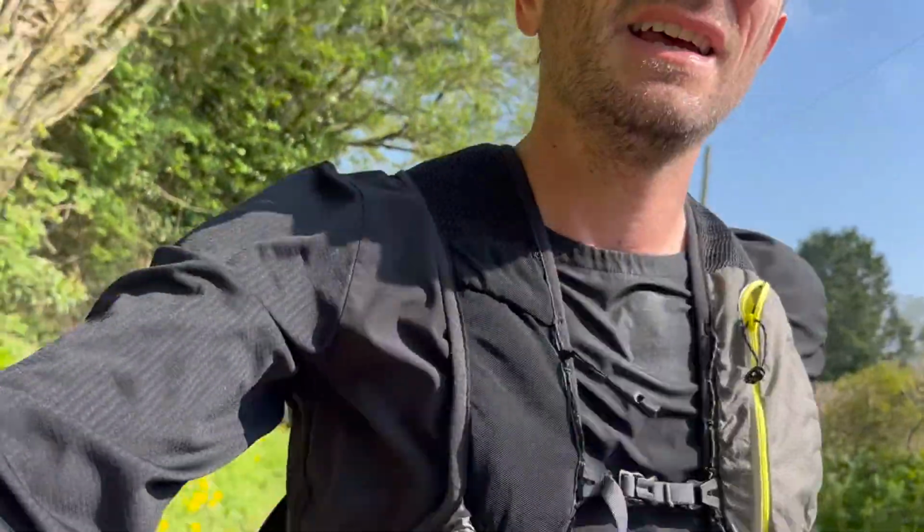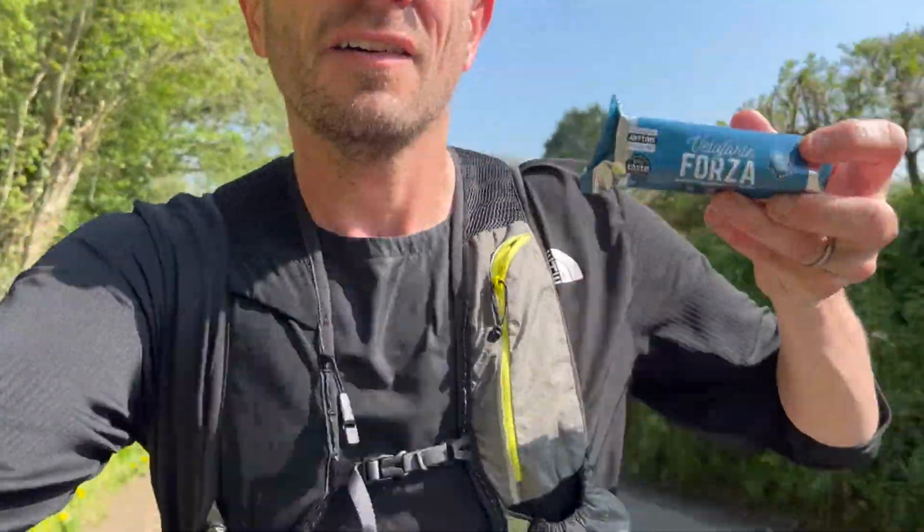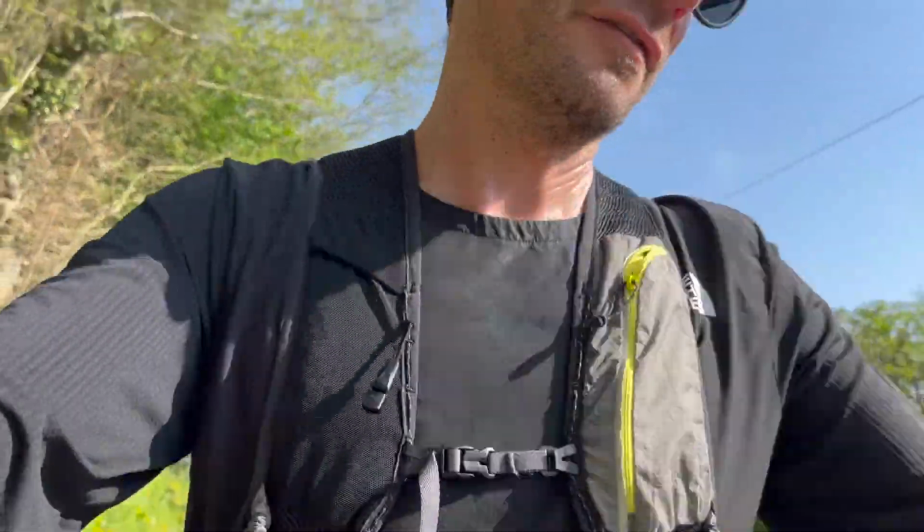Mile 8. I'm gonna have my first snack bar. I've got a Vela Forte Forza apricot almonds with fennel. Let's give it a go. I can definitely taste the fennel. It's quite stodgy, but full of the good stuff.